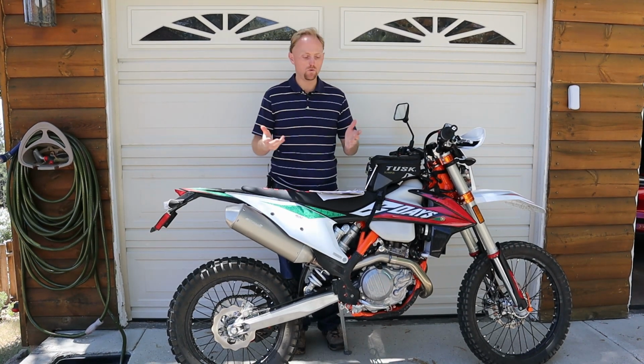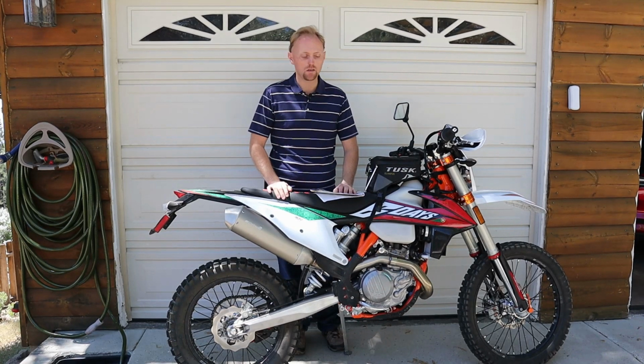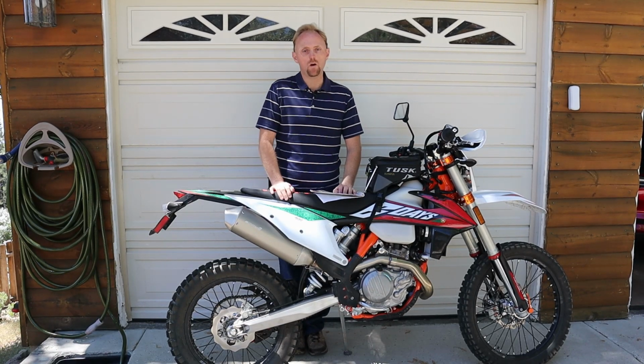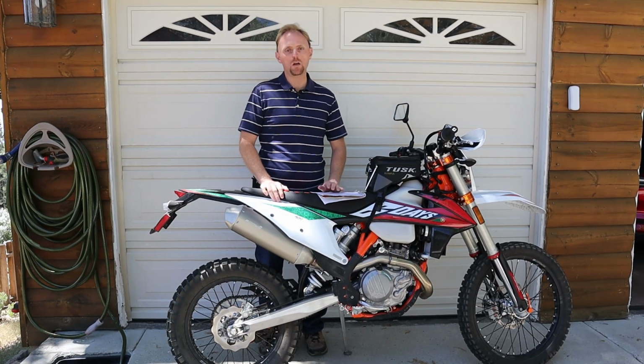For 2020, the KTM 500 EXC, and actually all the KTM EXCs, their dual sport line, are all brand new. On first glance, you look at it compared to the older bikes and you might think, well, it kind of looks the same. What did they really change? Well, they actually changed almost everything, and that's what we're going to talk about today.